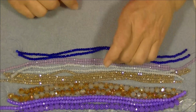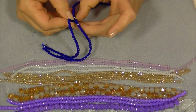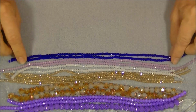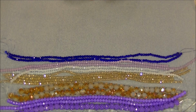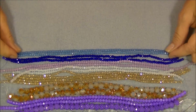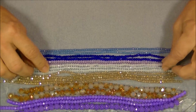And it's really strange because when I picked these up, I tried to get a couple strands that weren't stuck together, but I got one that was. They were stuck together. So it's very odd. But anyway, I got 2 strands of those. And then 2 strands of 4mm round in this blue. Blue seems to be my thing, I'm telling you. Another strand of this light blue.